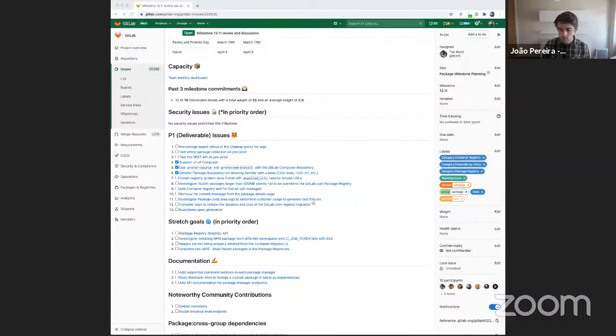Yeah, it has a weight of 2. Are you confident getting that out in 1311? It's ready to develop. It looks good to me. There is no development with that. We just need to do some investigation on BigQuery to get a better idea of the distribution of the existing repositories, the amount of text per repository. So it's more investigation than development.